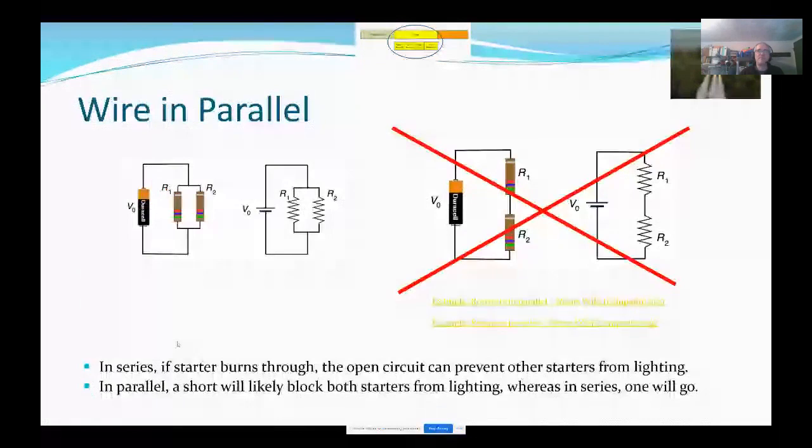And now we want to wire our starters in parallel. So a starter is basically a resistor that's going to heat up and light the pyrogen. So if over here on the right, we have say a two motor cluster, and we have a short, the other igniter can still light, and that can result in a thrust imbalance. Or if one igniter burns through, it can prevent the second one from heating up enough to light the pyrogen. So that's why we want to wire our starters in parallel.